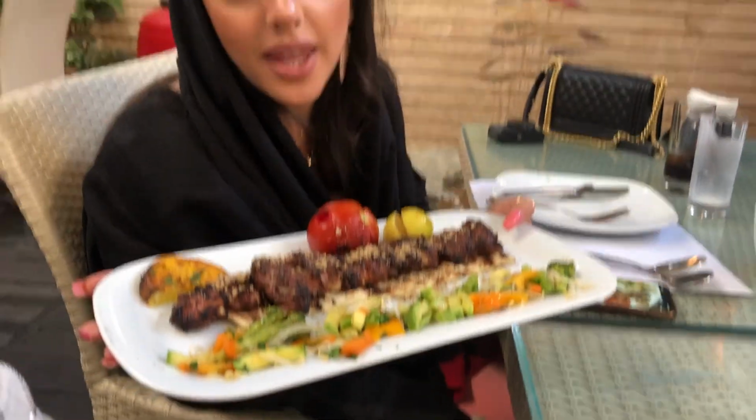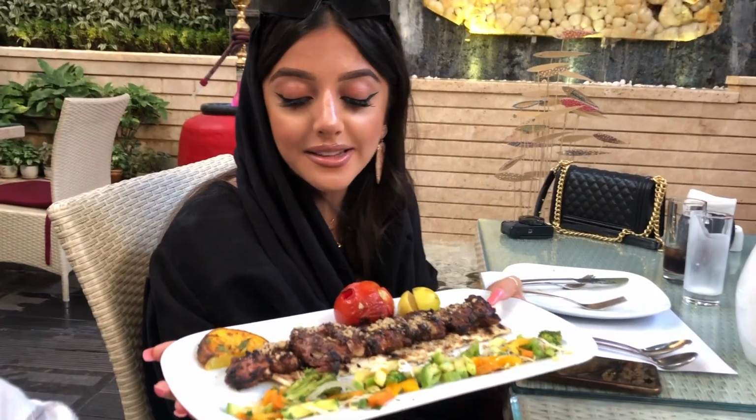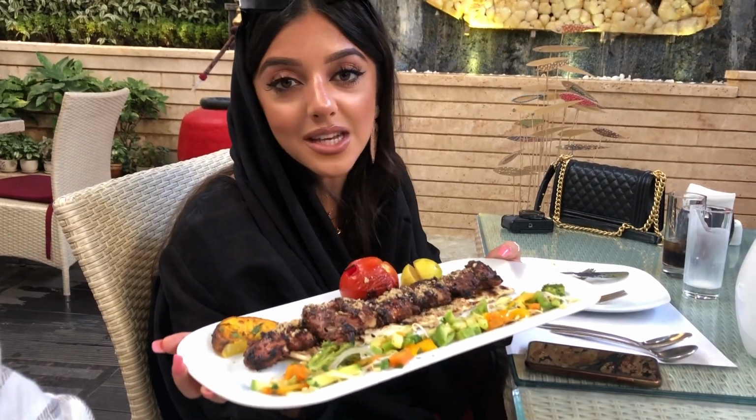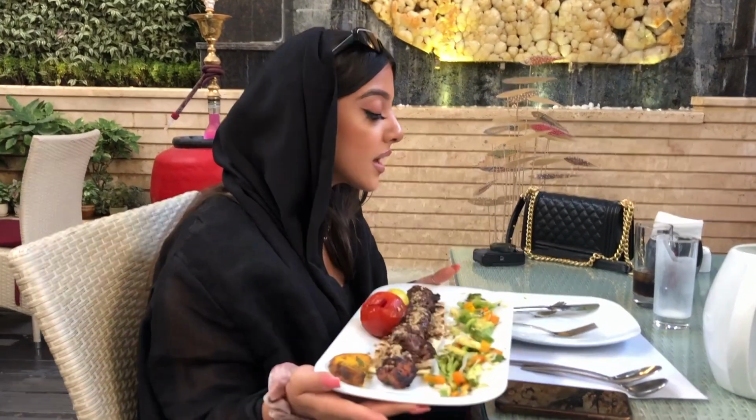Really? The meat melts in your mouth. But like chicken. So it's from the north of Iran, in an area called Shoman. And they make this specially in that area. And this restaurant is the cuisine of that area. And it's so yummy. What is it called, sir?